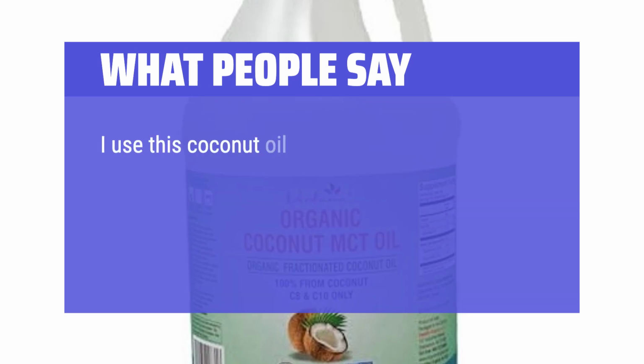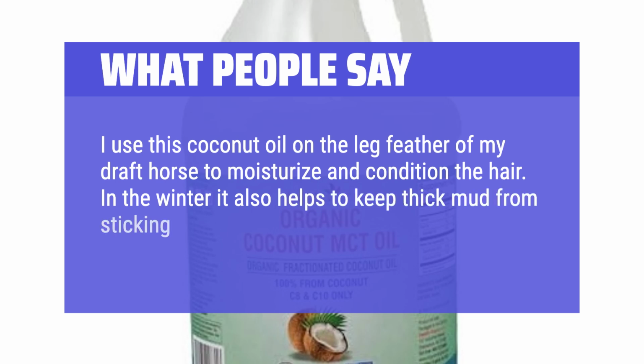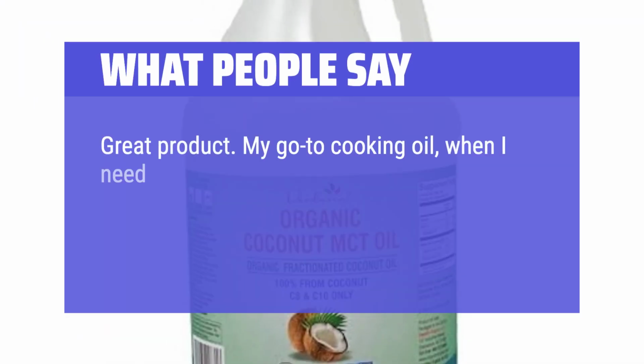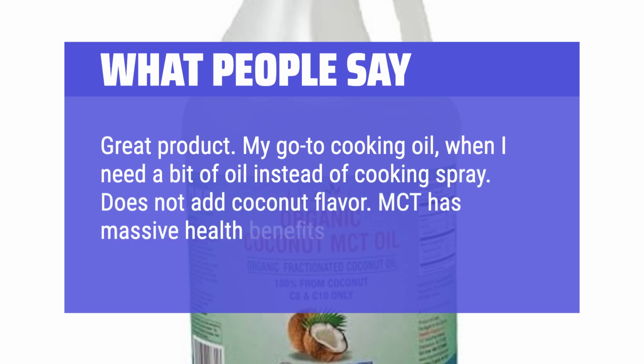What people say. I use this coconut oil on the leg feather of my draft horse to moisturize and condition the hair. In the winter it also helps to keep thick mud from sticking to the leg and feather. This is a great quality coconut MCT oil. Great product. My go-to cooking oil, when I need a bit of oil instead of cooking spray. Does not add coconut flavor. MCT has massive health benefits, i.e. brain food.